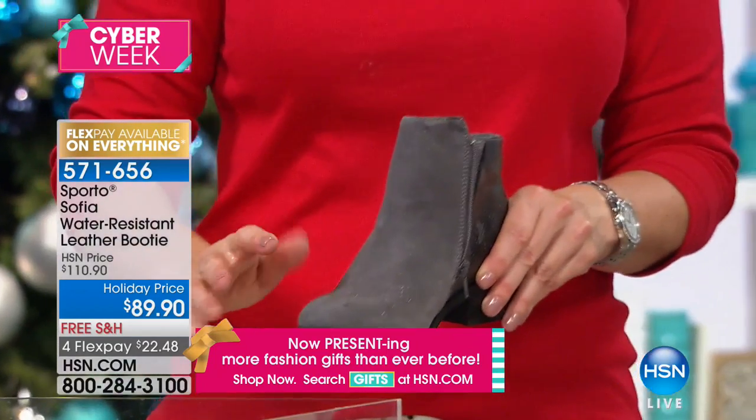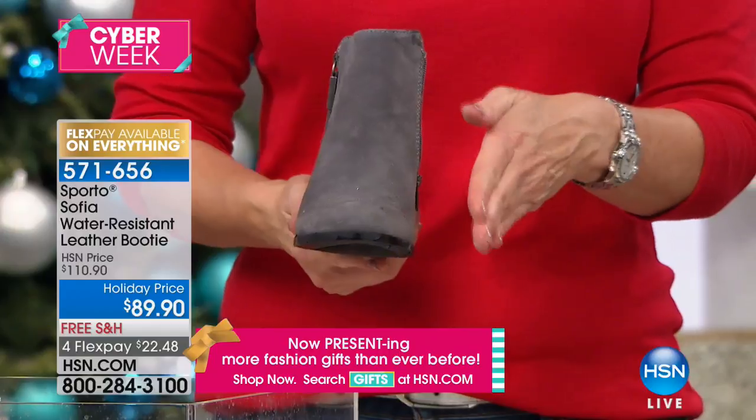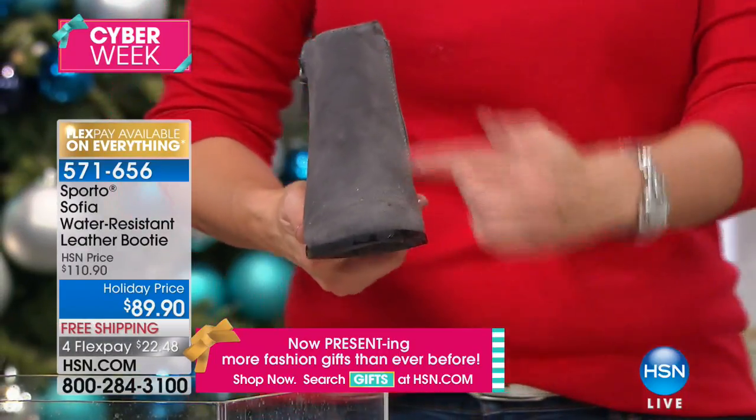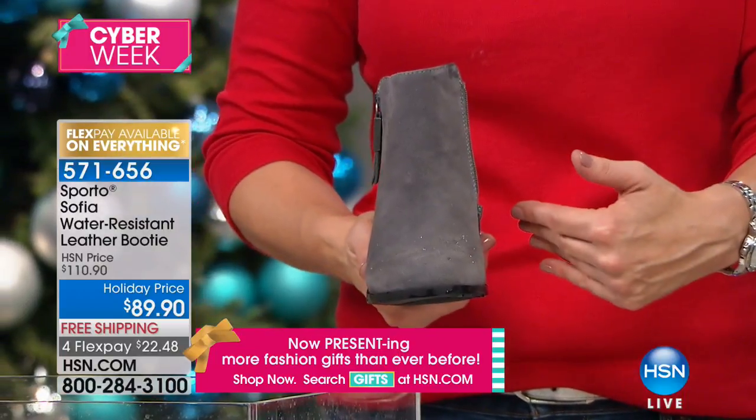So you get the water resistant suede, and what that means is we treated this suede in the manufacturing process before we even cut the pieces to create the boot, so you don't have to worry about it. The water's not going to go through that suede.